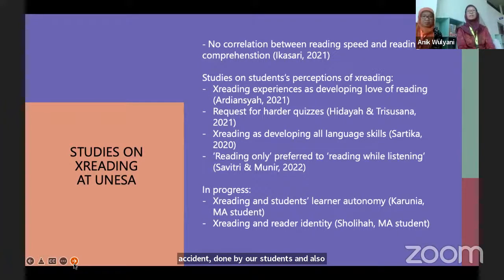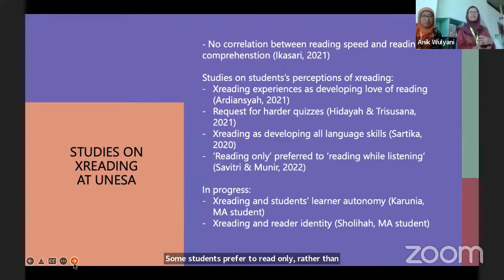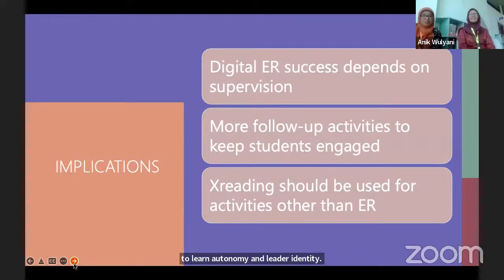Just some examples of studies that we've conducted on X reading, done by our students and also fellow lecturers. Some undergraduate students wrote about perceptions of X reading. Students actually request harder quizzes. They thought that it's too easy. Some students prefer to read only rather than reading while listening. There are two projects in progress now, done by MA students: X reading in relation to learner autonomy and reader identity.